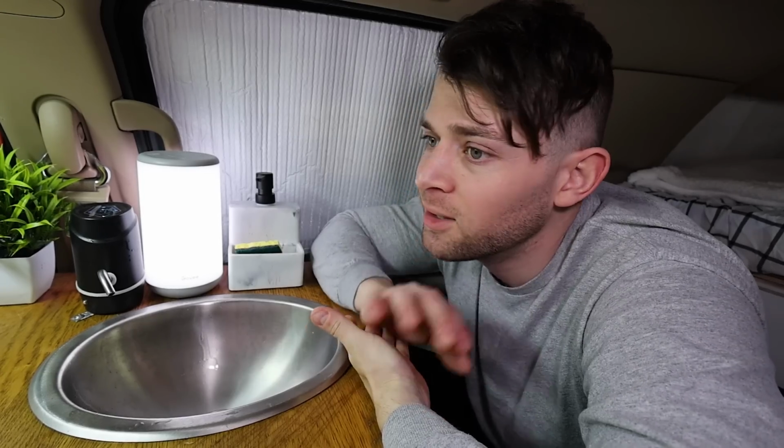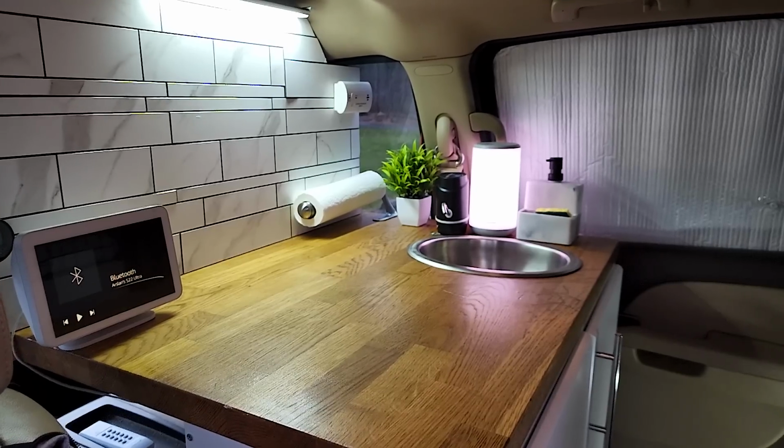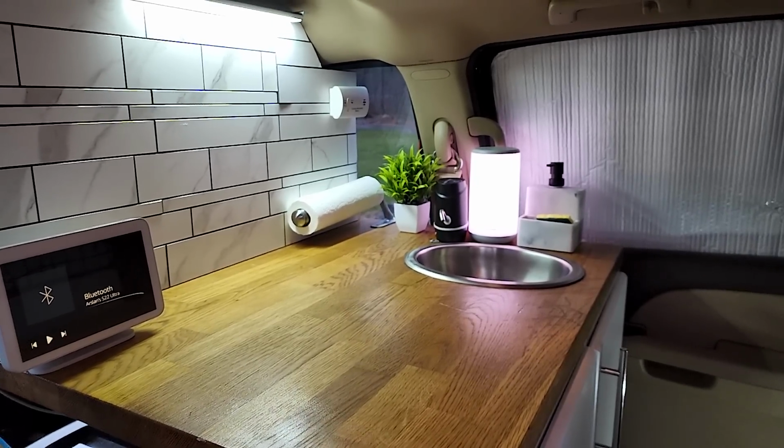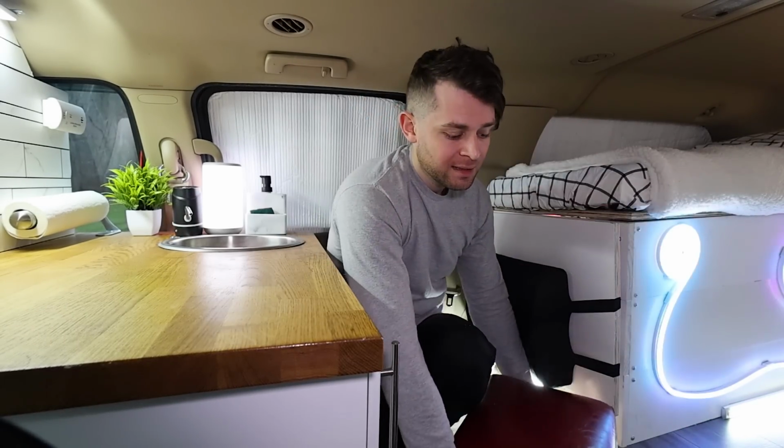With this water, I can cook with it. I can do dishes. If I boil it, I can make coffee, tea. I'm loving the way the kitchen came out because it's pleasant and, you know, it makes me excited to cook stuff. What I'm sitting on is basically like a stool. This is just DIY crafted.